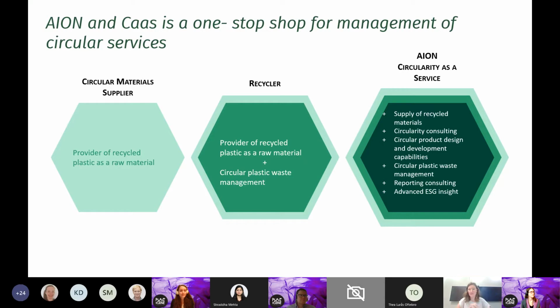But you know, that's only part of the story, because you also need to be able to take back that material to get it into a circular loop. So ION also could offer waste management services, and we do. But more than that, what ION actually does is supply a whole circularity as a service. What this means is we not only provide materials, we also provide a return system and take them and then give them back again. So we've got these materials going around in really tight, solid, well-controlled loops.